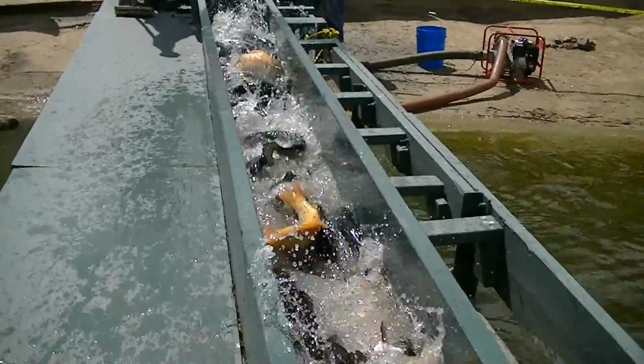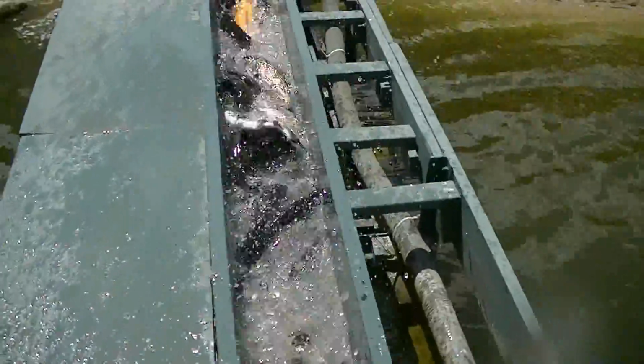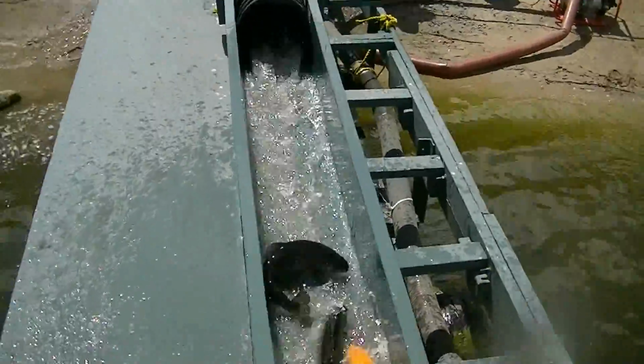All around, there they go. Beautiful color, whether rainbow or lightning. These fish look phenomenal. Oh my gosh. Ah, beautiful. Nice size too. Those lightning trout are really nice size. Man. Some of them bigger than the Sierras. Big lightning trout. Oh yeah.